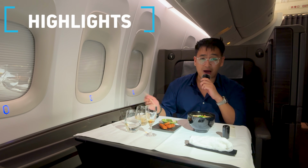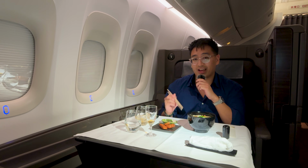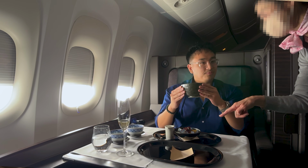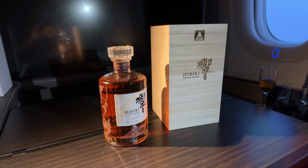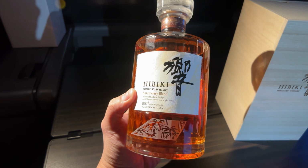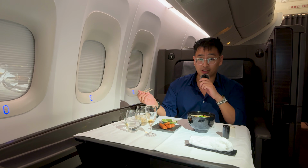The first and top highlight of this flight has to be the service. This is easily one of the best flight attendant crews I've ever worked with. My personal flight attendant, Emiko, who also goes by Emmy, was phenomenal. One moment to highlight is we initially thought there wouldn't be any of the Hibiki whiskey for sale. She went and double checked and dug through the plane to find a bottle, and I was able to purchase one because of her.